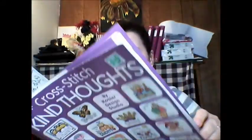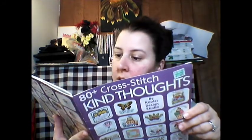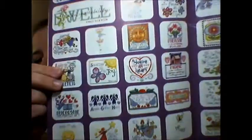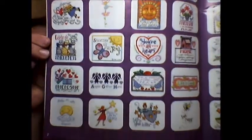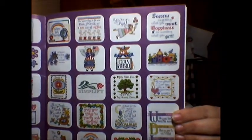And then there's a few more in here. These 2 pages. There's even a Christmas one. May your days be merry and bright. I'll show you all these. I'm just trying to see if I can point out ones that I'm truly excited about. Oh, Teacher's Touch Tomorrow. That's one I'd probably keep on hand for some thank yous for teachers as we get close to the end of our school year. Hope you can see that. There we go. And again, this is 80 plus cross-stitch kind thoughts by the Cooler Design Studio. And I do like a lot of their stuff.